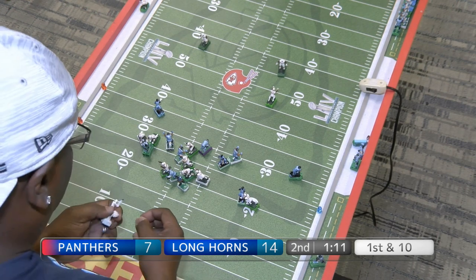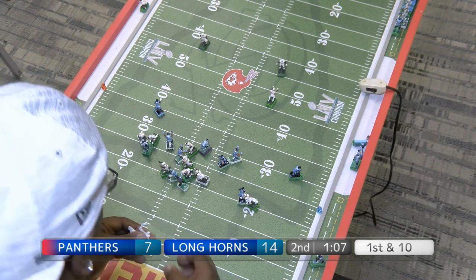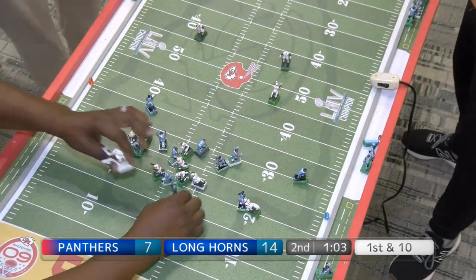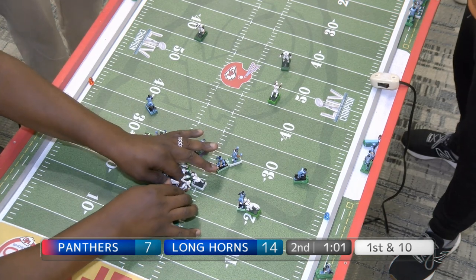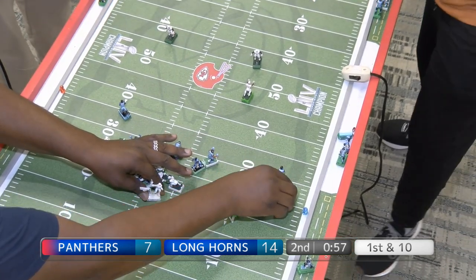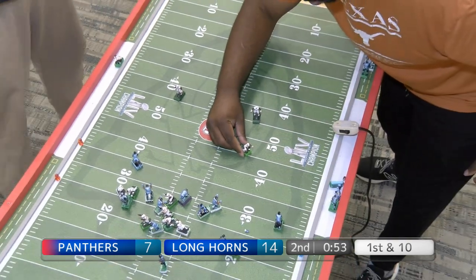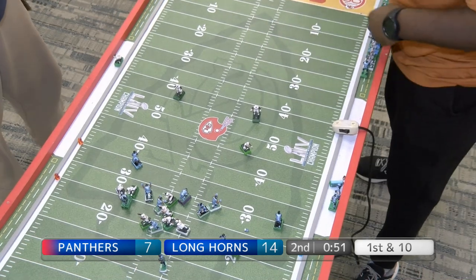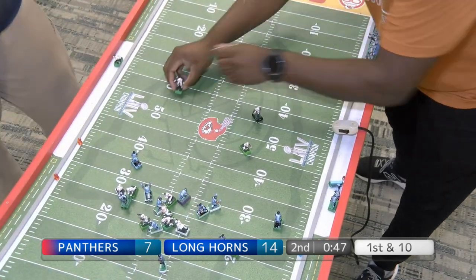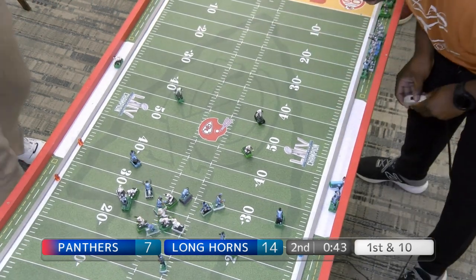Okay, I'm passing it. 13, 12, 11, 10, 9, 8, 7, 6, 5, 4, 3, 2, 1. Complete. Hands. Count me down. 10, 9, 8. Last play of the half, folks. 5, 4, 3, 2, 1. 40 seconds. Hands. Captain, what's the score?